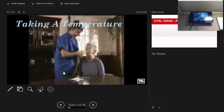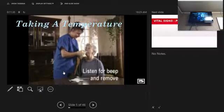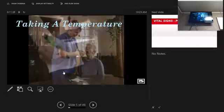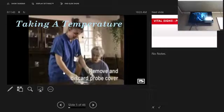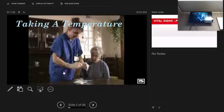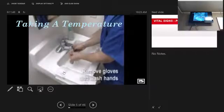Ask the client to close their mouth and wait 10 to 20 seconds. Listen for the beep and remove the thermometer. Read and record the temperature. Then remove and discard the disposable probe cover. Turn the thermometer off, remove your gloves, and wash your hands.